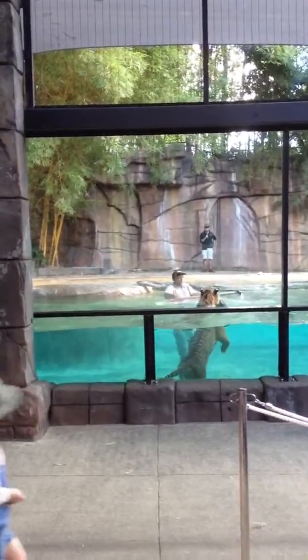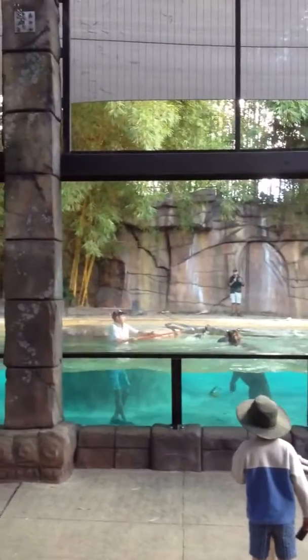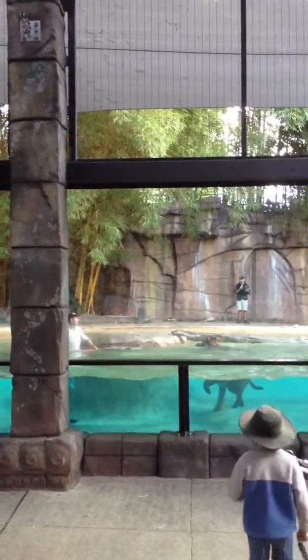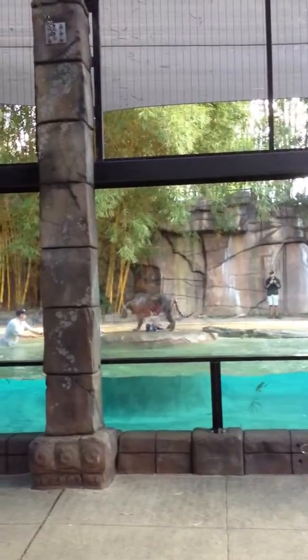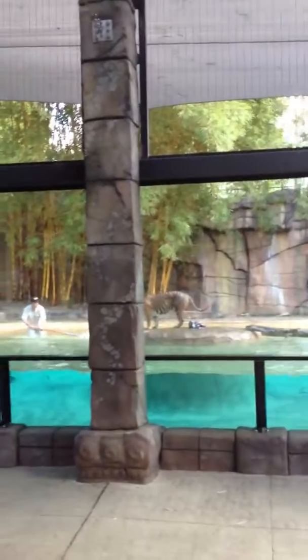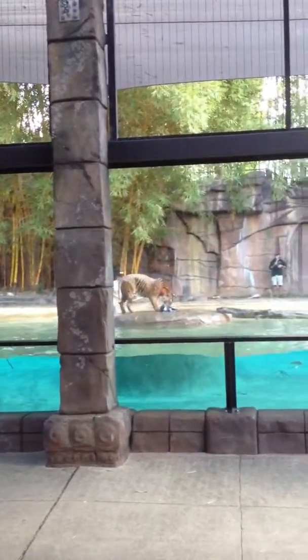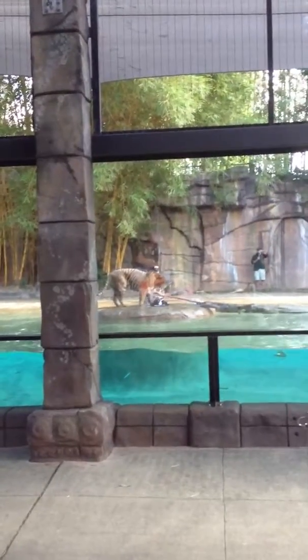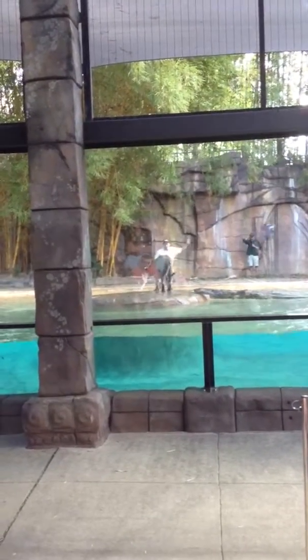Now they're very good swimmers. They have very large front paws, and they have skin in between the pads of their toes, so it acts like webbing. So that enables them to really power themselves through the water, and they can swim quite quickly. In the wild, there have been recorded cases of them using water to catch prey. Here we go, big jump.